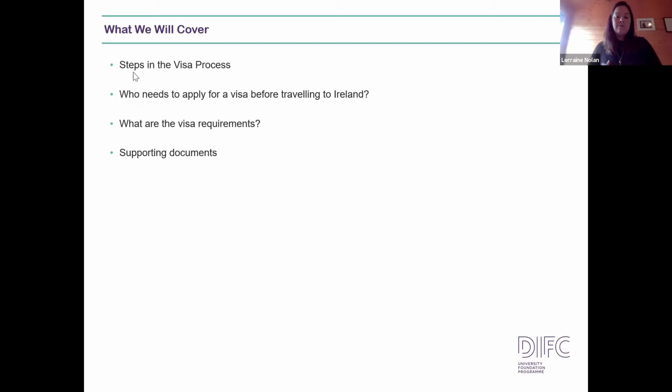So what I'm going to cover in this session is the steps in the visa process, who needs to apply for a visa before travelling to Ireland, what the visa requirements are, and the supporting documents you need to provide. Now, we do have full guidelines available, so if you want to access those guidelines, or if you want to ask any more questions, just pop us an email at info@difc.ie, and we can send you the guidelines and help talk you through the visa application process. That's not a problem at all.